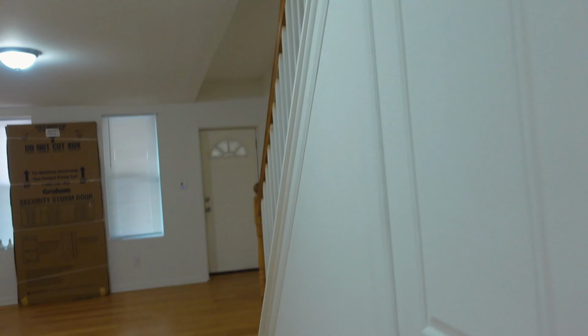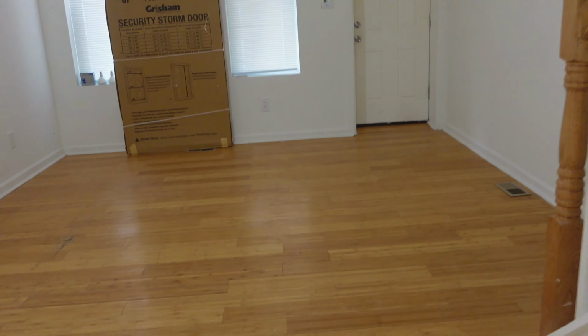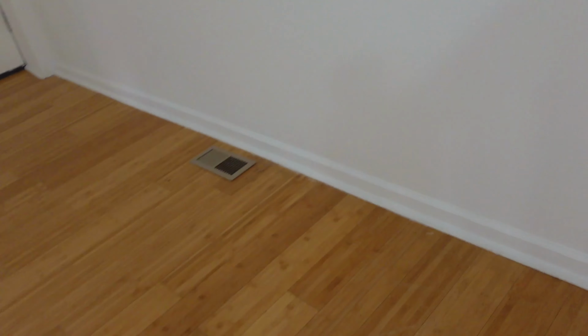Microwave, there's a bunch of cabinet space and stuff like that. So let's go ahead and go upstairs.